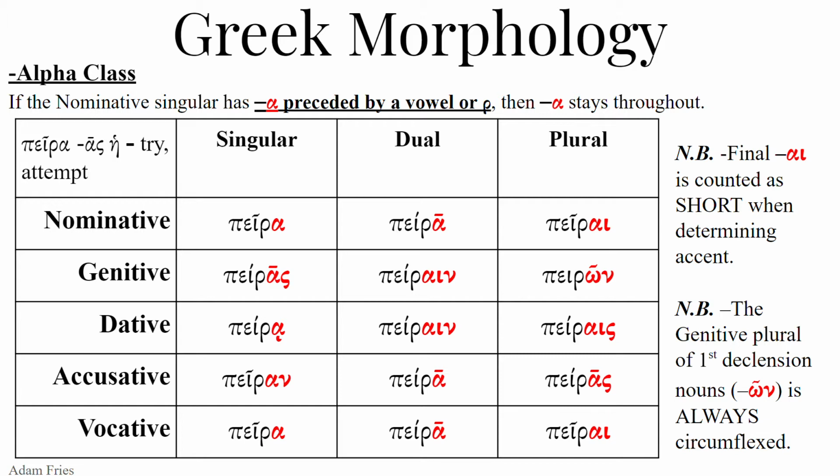Now, nota bene, note well, a final I in the nominative plural here is counted as short when determining accent, and there is a reason we'll tell you later. So this final diphthong here in the nominative plural is actually short. So note that well. This is long, it's closed by a consonant. This is just sort of dangling there by itself. It's short. So peirai, peirai.